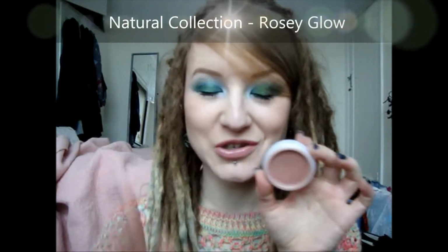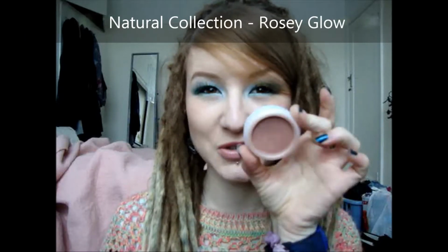My favourite nude/neutral blush of the year is this one here from Natural Collection. It's in Rosy Glow, and you're probably sick to death of hearing me talk about this, but I am actually obsessed with this blush. I'm wearing this one today, and it's just one of those blushes that you can wear with anything and it just goes, so it's really easy to just pick up and go, right, don't think, just put this one on. And it costs £1.99 and you can't get much better than that.